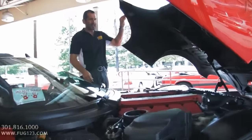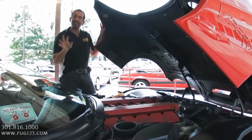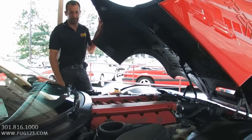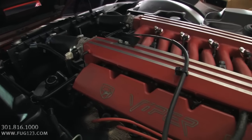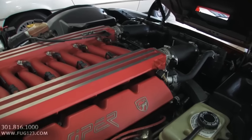The reason I want to spend the time in here for a second is when you're talking about a car like this, this is a 98 Viper with 15,000 original miles on it. We're talking about a car that's been driven around 1,000 miles a year. And by having a low mileage car like that, look at the condition inside. This is kind of cool. This may mean nothing to you, but to me, I get turned on by this stuff.